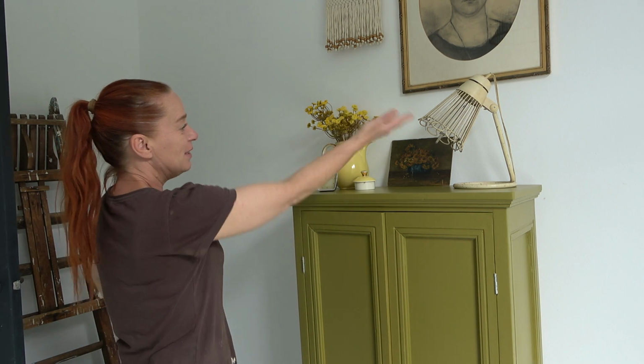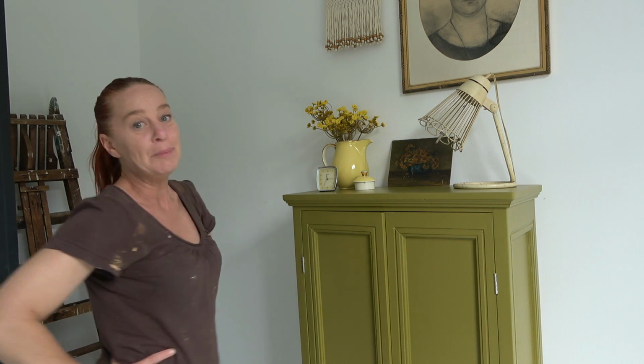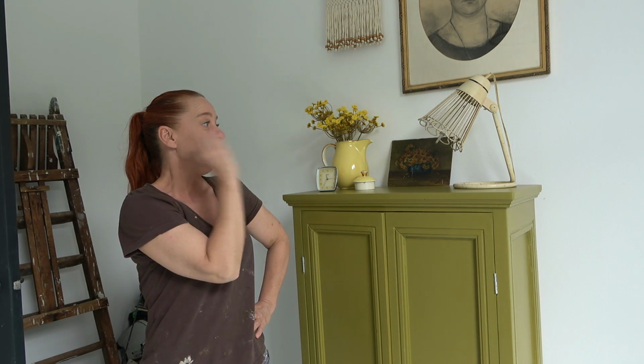Then, of course, we have this amazing lamp that I found at the flea market. I think I paid €5 for it. They were asking 10. I had to think about it because this is not a normal lamp. It is actually a heat lamp. You can't put a normal light bulb in here. We need to fix this lamp if I ever want to use it.